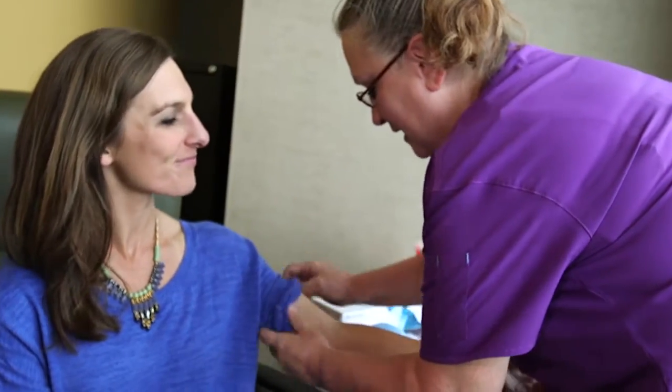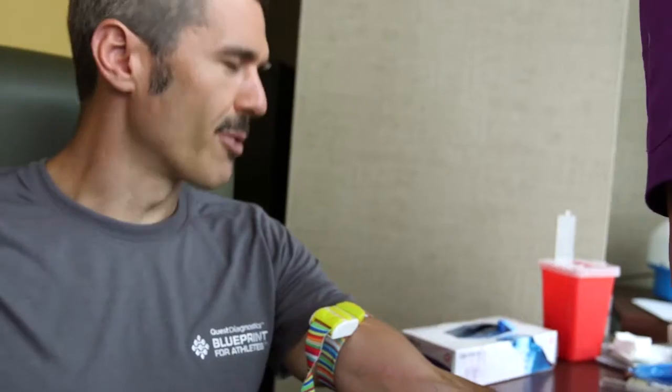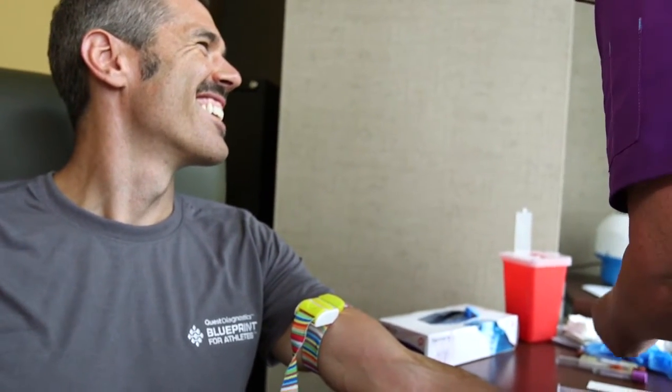Essentially what Blueprint for Athletes is, is a series of blood tests that athletes can use to help optimize their performance. When we measure blood-based biomarkers, we're getting an idea of how the body is responding and adapting. We're able to get a snapshot of what's going on physiologically inside the athlete.